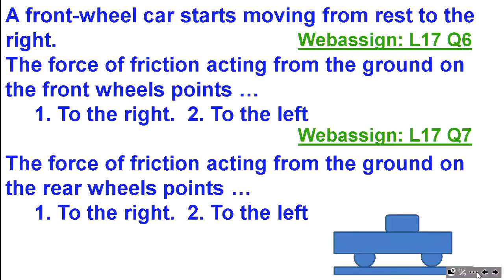How do you think I should make it move in order to make it a model of a front wheel? Should I move it like this? Or should I move it like this? See? Those are different ways to make it move. Number one. Number two.